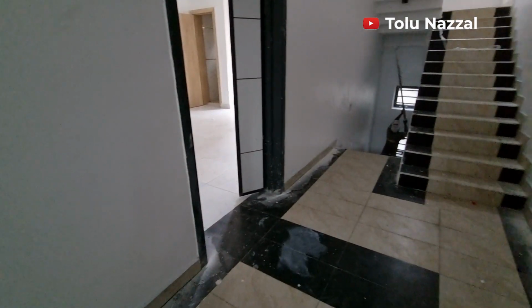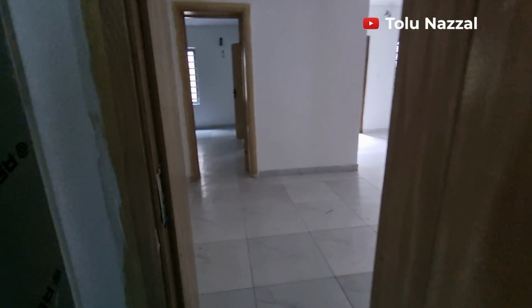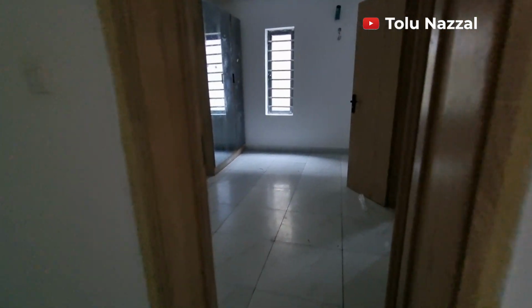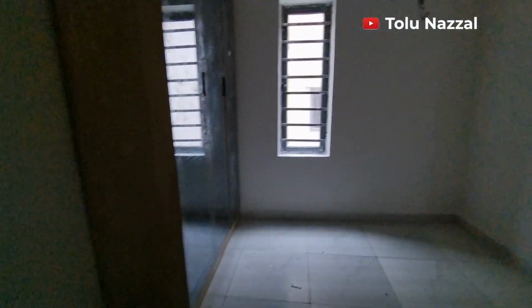Please stay tuned. I have another 2-bedroom open kitchen style to show you. The pool, the parking space, and something else in the compound that I think you should note. This is the second room in the house. It's ensuite.